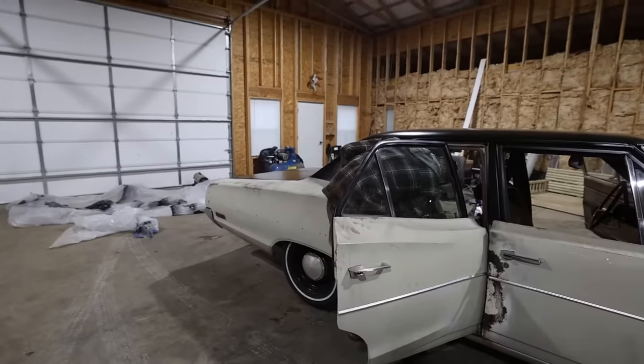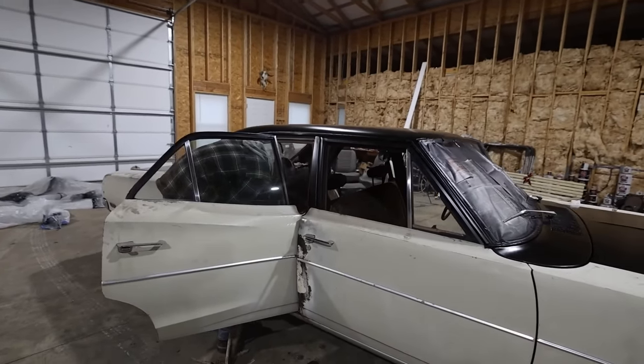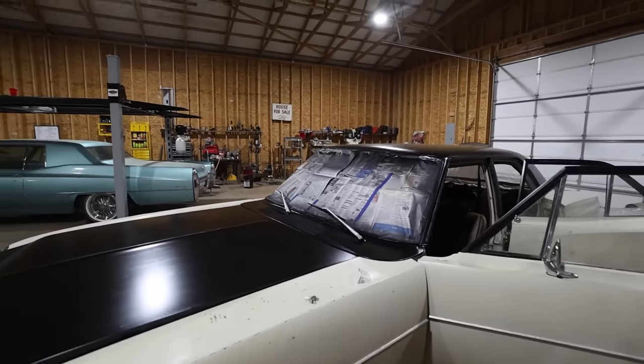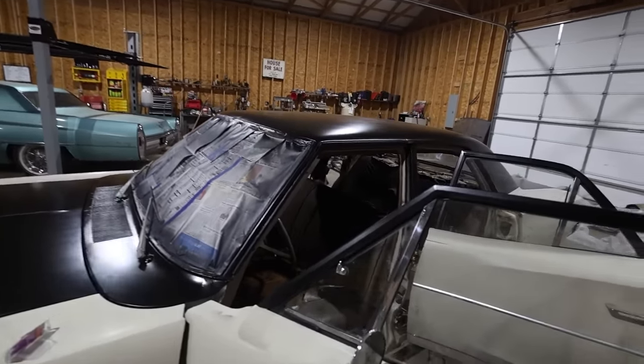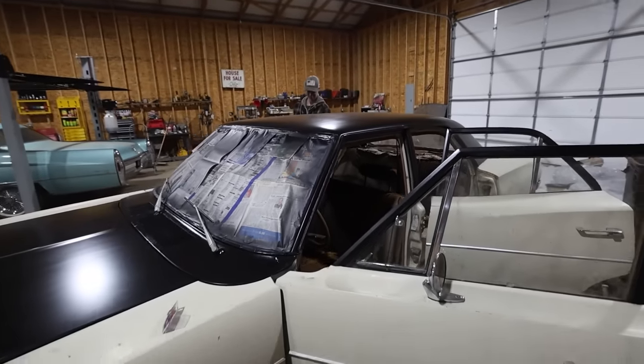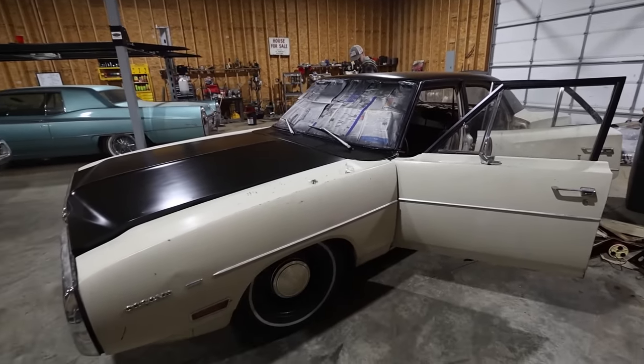Never happened. Well, folks, there you have it. The paint is done, and it looks really, really good. It's not perfect by any means, but for $45, you really can't beat it. It just laid down really nice, and it does the trick. So we're one step closer to having us a Tennessee State Patrol car.